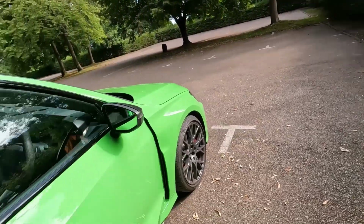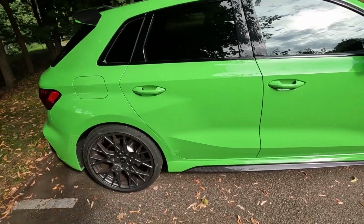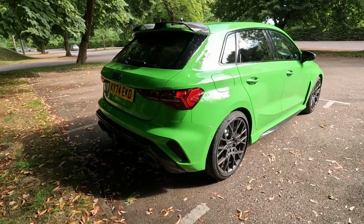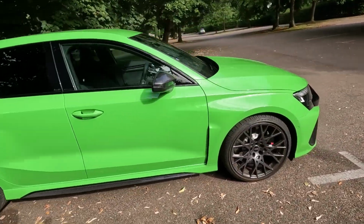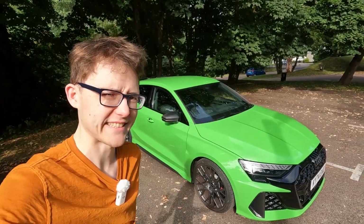But shall we step outside for one last little walk around? Because time is up with the Audi RS3. This is it, saying goodbye to the car. Looks stunning. I don't know which angle is its best look, really. As the sun comes out in Kyalami green, that's probably a good time to end it. It's a magical car to share.